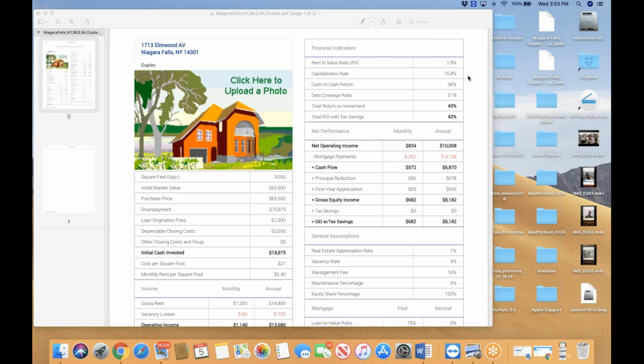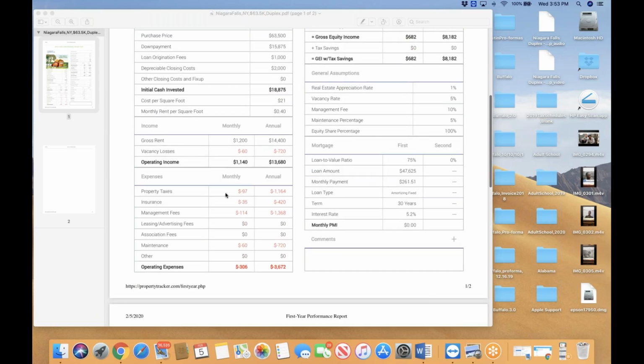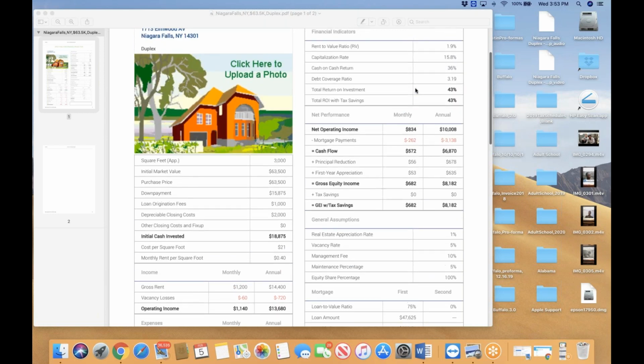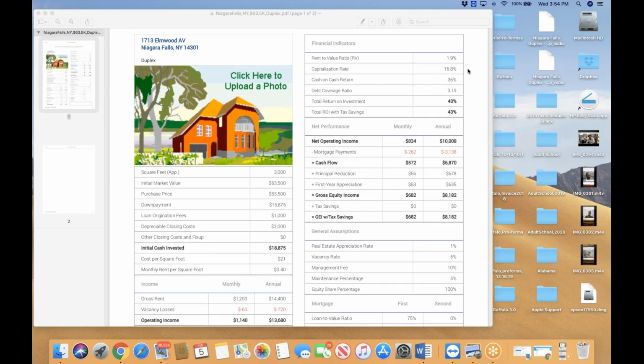A typical 6% cap rate is where you get a good cash flow situation, but this is more than double the benchmark. Capitalization rate is your total net expenses excluding mortgage, the annual net expenses, which is right here, the total operating expenses divided by the purchase price. So 3,672 divided by the purchase price, 63,500, gives you the capitalization rate. I'm teaching and educating you how to calculate the capitalization rate for any property. So this 15.8% is truly amazing.